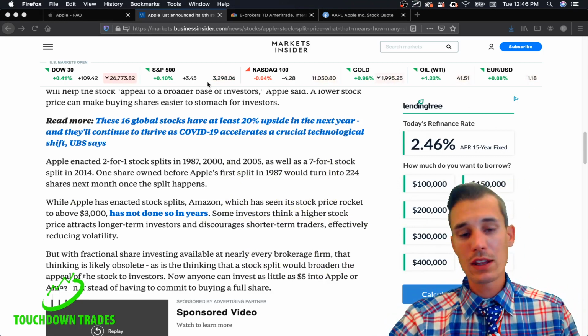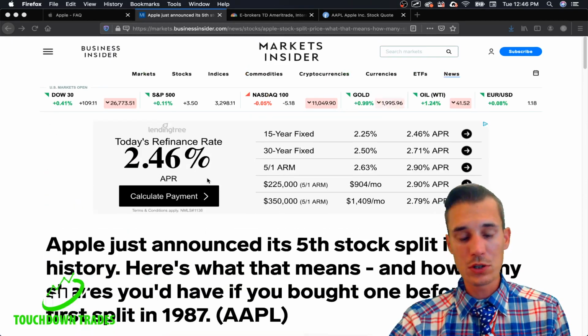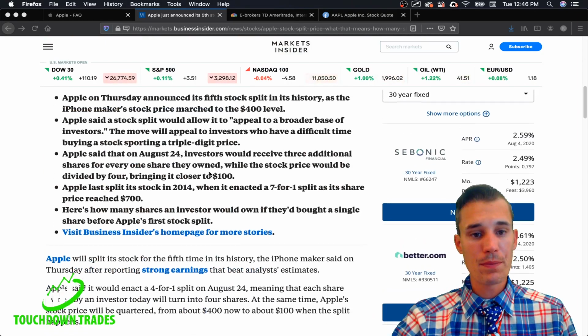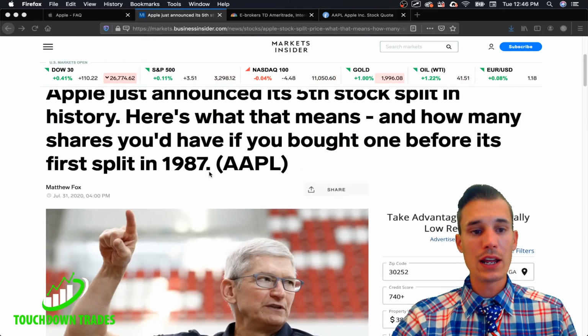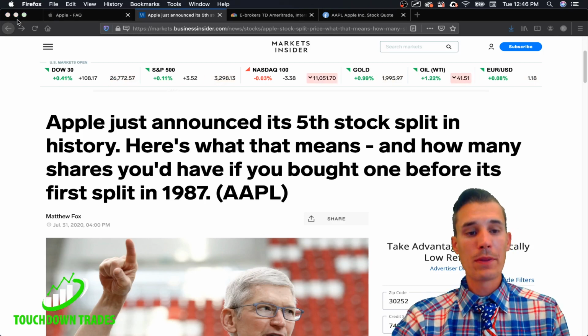So it's going to be the 5th stock split. So it's nothing new. It's nothing that they're pulling out of nowhere. This is something that they've done in the past, and they like to cater to the retail traders. They want Apple to be available for your average Joe to buy.